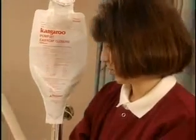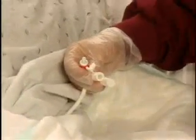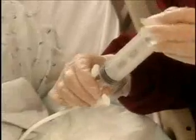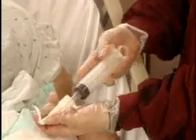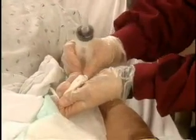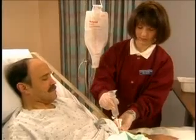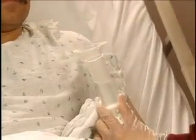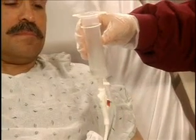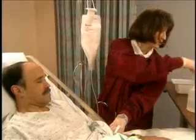I'm going to have to pull your gown up just a little bit, okay, Mr. Torres? I'll be sure to use a waterproof pad. Great. Now aspirate gastric contents with a syringe and measure. Then you want to return the contents immediately through the tube. I'll put it back in. Now I'm going to flush with 30 cc's of water. Okay. Since the residual did not exceed the facility policy or the doctor's orders, I can continue with the feeding.